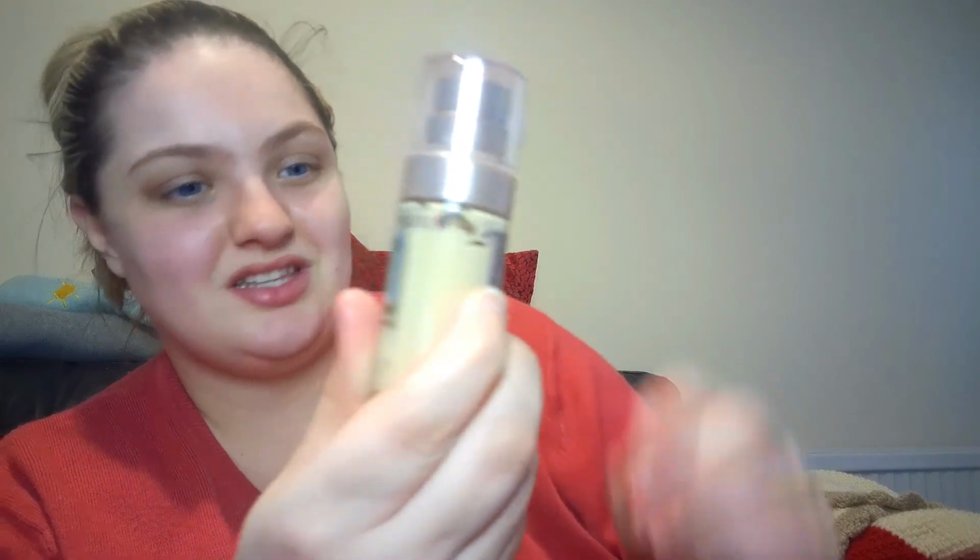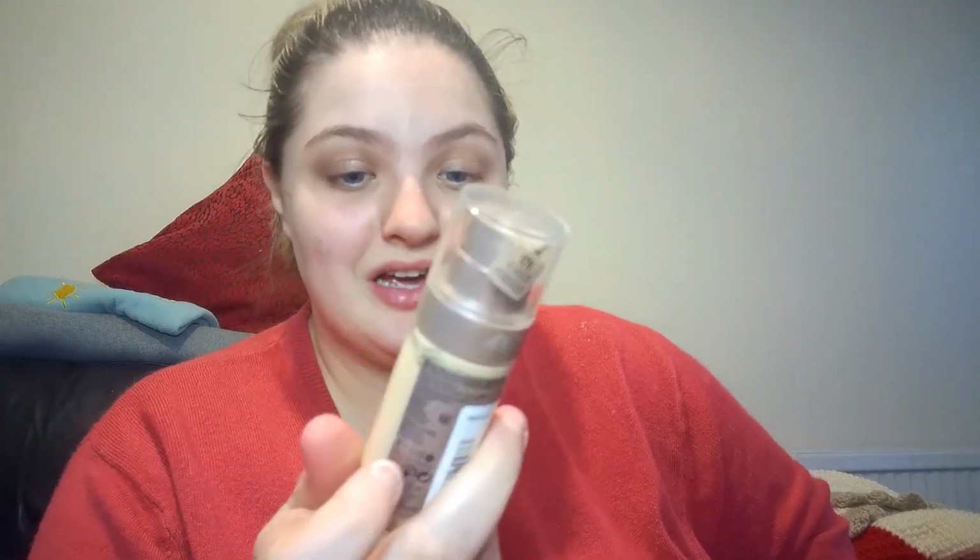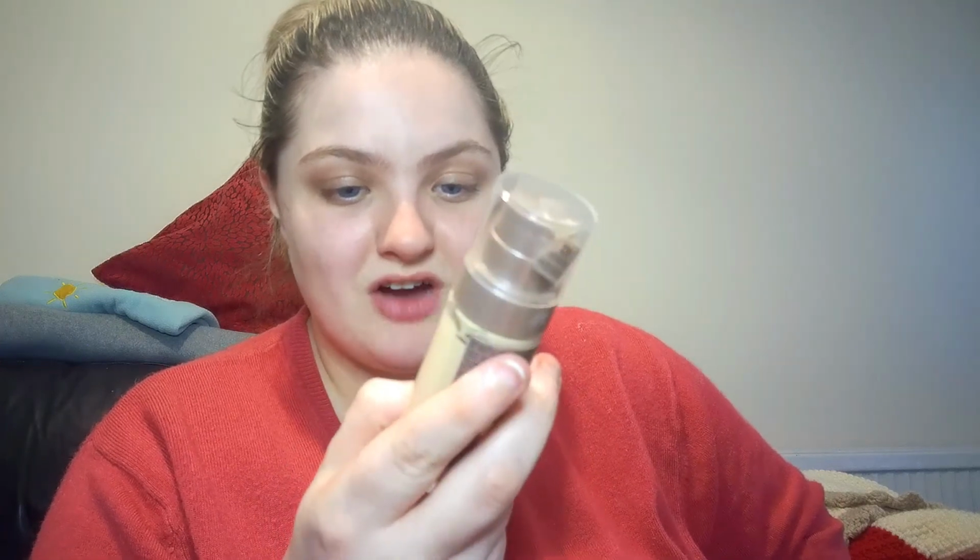And as you can see, it's been well loved. I've been using it since the release. I have been really loving this foundation. It's got hyaluronic acid, I can never pronounce it, and it's got hydrogen? No, it hasn't. Collagen. It's got collagen in it.